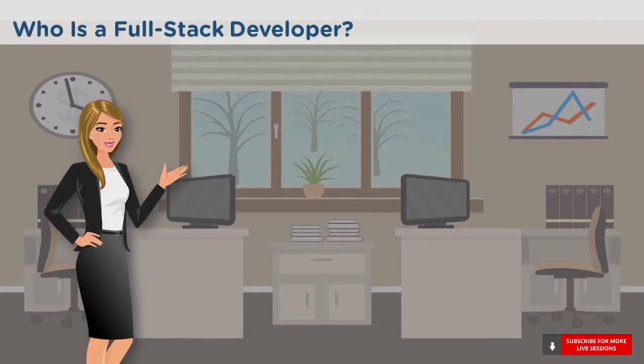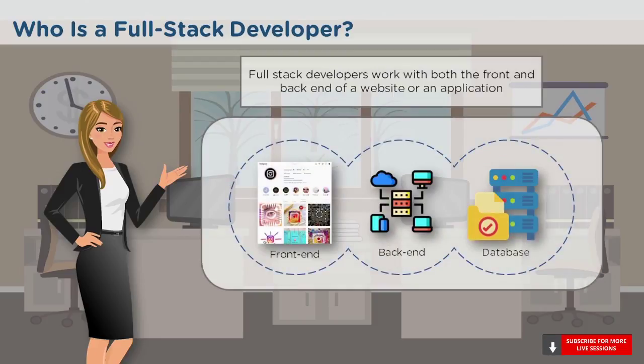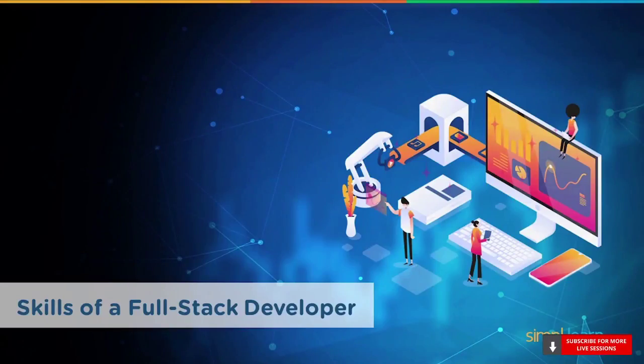First, let's understand who a full stack developer is. Everybody uses social media applications. The main reason we use them is that they provide excellent user experience and interface. These apps work pretty seamlessly, all thanks to full stack developers. A full stack developer is associated with creation of a product from its start to finish. He designs the front end and the back end of an application while ensuring its efficiency, reliability, and other crucial features.